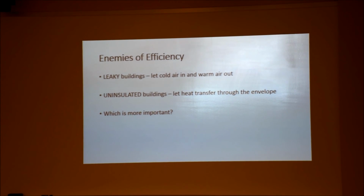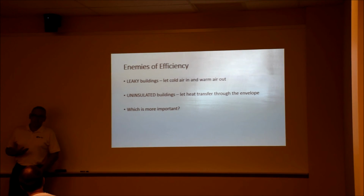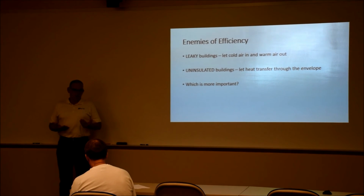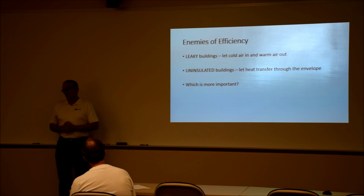What is it that destroys the efficiency of a building? There are really two main things that we need to look at. If a building is full of holes, if it's leaky, in other words, it really doesn't matter how much insulation, how much R value you wrap around that leaky structure. It's almost like when you go out in the wintertime, you wear a nice thick sweater, you forget your windbreaker. You're still cold even though you're wearing a sweater. So both of these things are important.